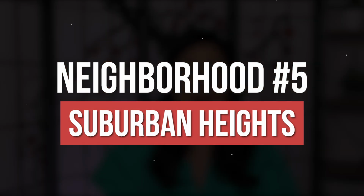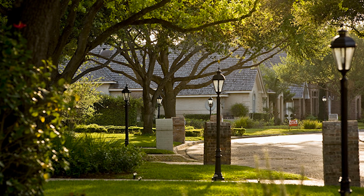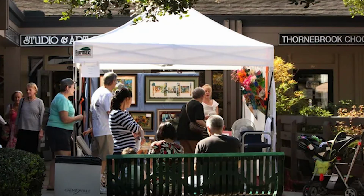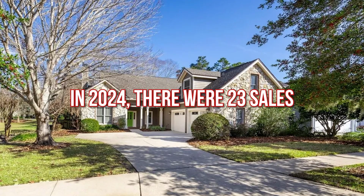You want more space and mature trees? This established neighborhood of Suburban Heights offers bigger lots, mid-century charm, and quiet streets. Most homes in Suburban Heights were built in the 1970s. You are close to Thornbrook Village for shopping and near the beautiful Devil's Mill Hopper State Park. Suburban Heights is a great neighborhood if you want a little bit more elbow room and you don't mind planning a renovation over time. In 2024, there were 23 sales.